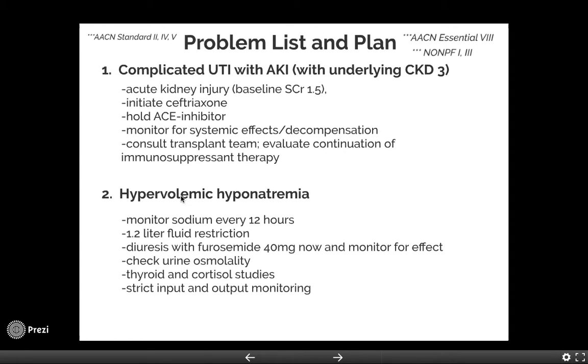That seemed pretty obvious as to what was happening here. Not that it was a sodium issue, but that it was a volume issue. And so the diuresis is certainly intervention number one that I was thinking of overall for this patient.